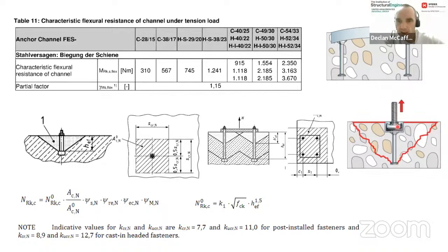Shapur is just clarifying what we're saying. Normally, a connection is designed with a double factor: the ultimate load from the engineer, and then the working load. So that is normal for anchor design. Yes. Okay.